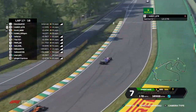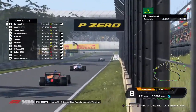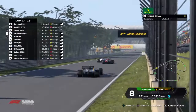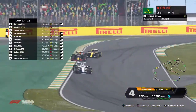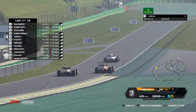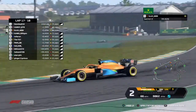He's now on the charge for Davila. 1.5 seconds is the gap. Davila with a 3-second time penalty is going to lose this race as it stands, but Sumo a little bit further back. He's under pressure from the P5 man of Topher, who's looking to the outside for turn 4. He's not quite going to be close enough on this occasion. But Sumo hanging on to P4, then Topher on the back of him. He's under pressure from Tier, who's been mugged off by these two further back. Vardy eking into the lead of Davila.